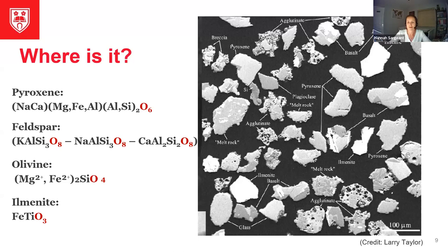But extracting it is quite challenging because it is literally bound up in these mineral structures. So trying to extract it requires breaking those bonds, which is quite energy intensive. But regolith is everywhere. So we're not limited by the extreme environmental conditions that you might find in the shadowed regions.